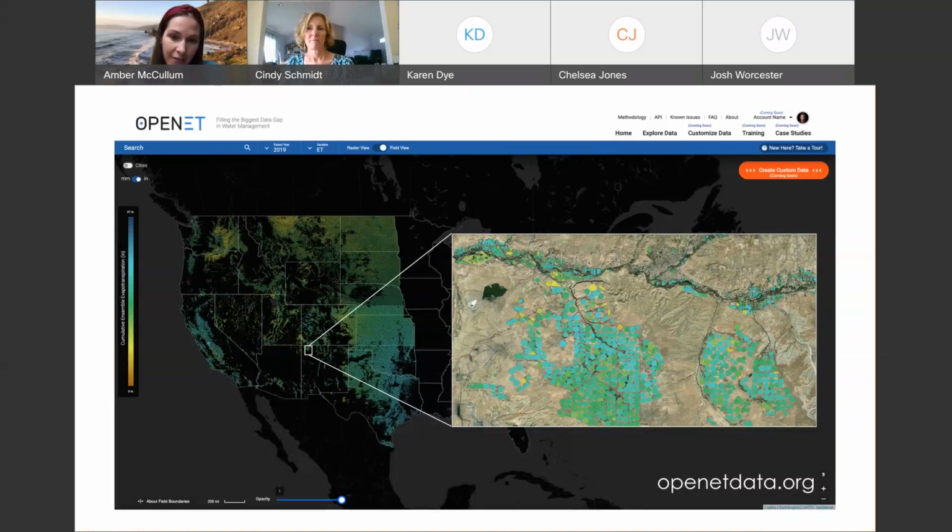I've zoomed in here to the Navajo Nation, just near the Farmington area, where you can see these large-scale center pivot irrigation fields on their NAPI farmlands. And we can look at how these consumptive water use rates are changing over time on a monthly basis. Next slide.